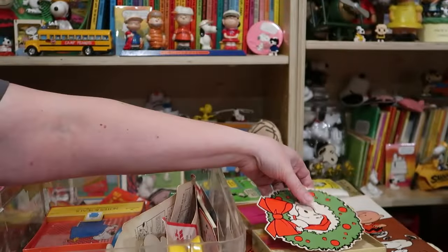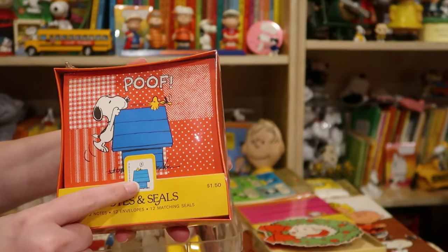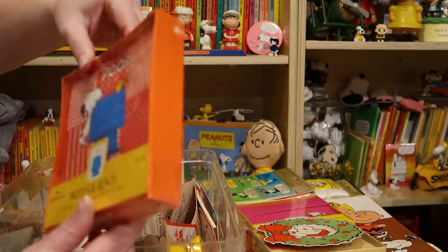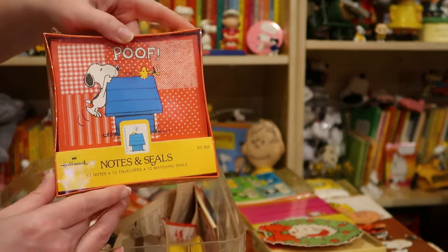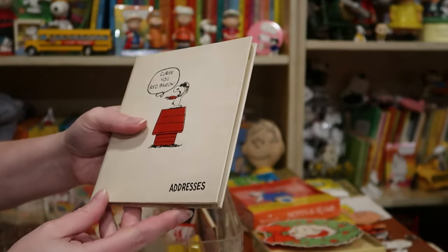Back to the note cards. Here we have notes and seals. Again, you get these stickers to go on these notes from Hallmark. Oh, there's no diagram on the back. Just use your imagination. Oh, there's notes and envelopes. So you probably seal the envelopes with the stickers. I love surprises. Curse you, Red Baron.